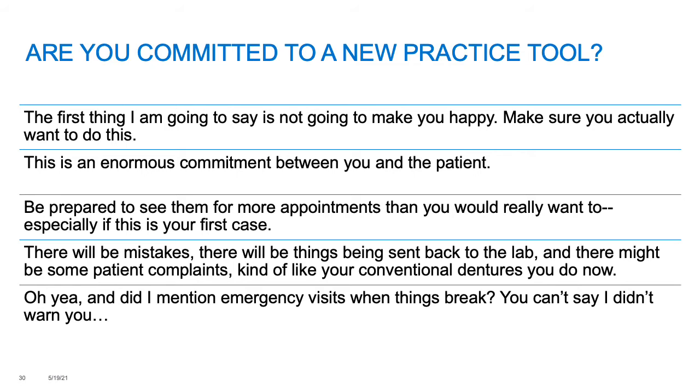There will be mistakes. None of you got to where you are by not having problems. The best teaching moments are when you mess up or when there's a problem. But you know what? You learn from it, and therefore, if it happens again, you fix it. It's not that bad.